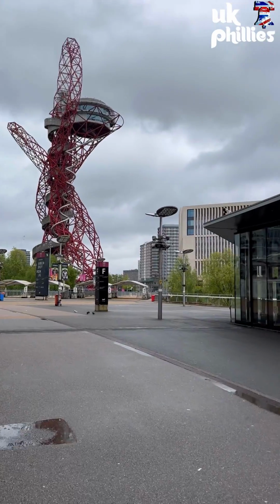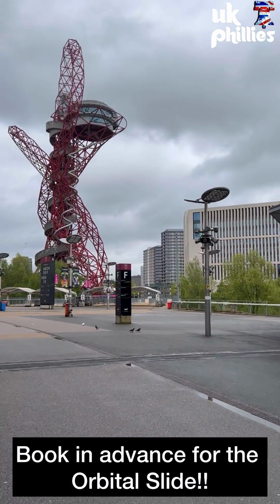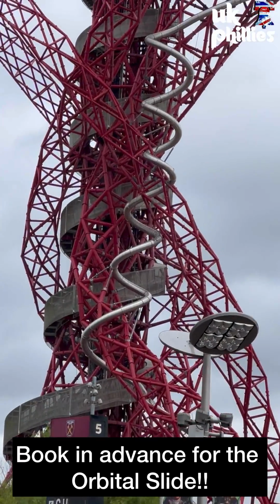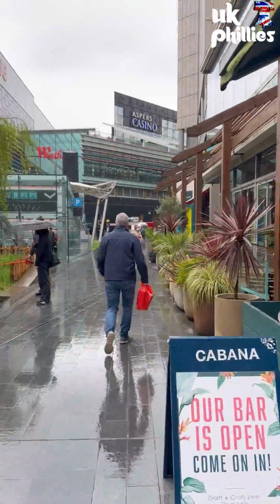Right, I can hear some of you saying, what is that? That is the Orbital. That was built alongside the London Stadium for the 2012 Olympics. And it's unique because, as you can see there, there's a big slide. And for a small price, you can slide down it.